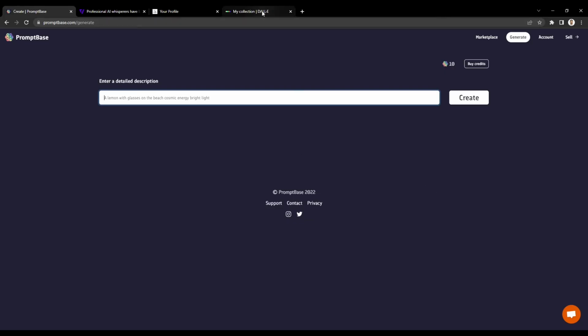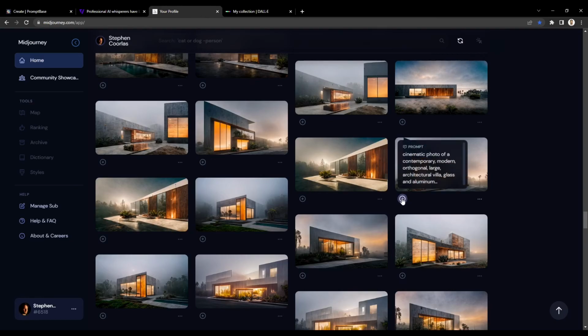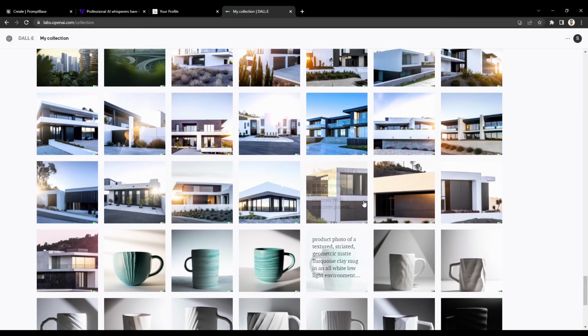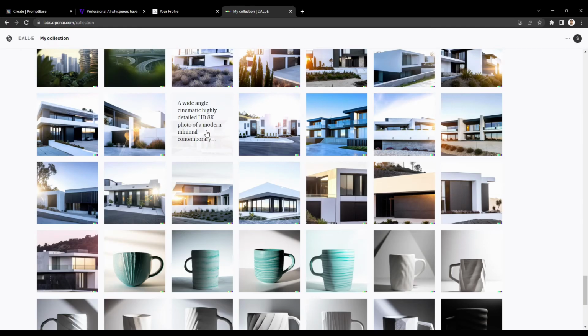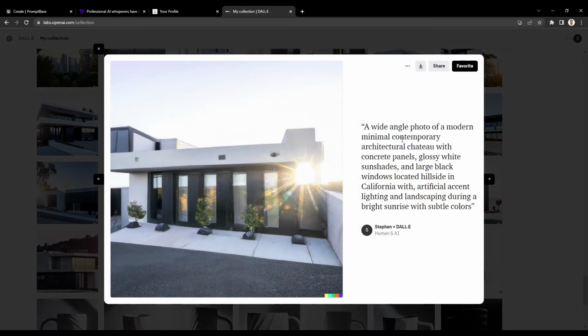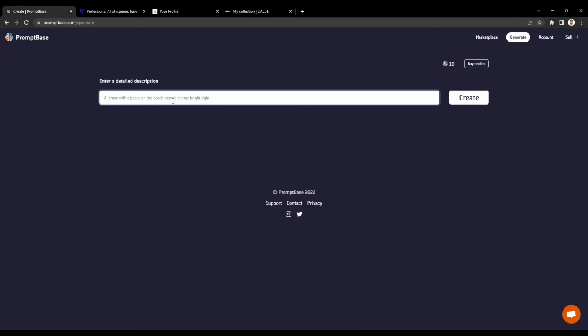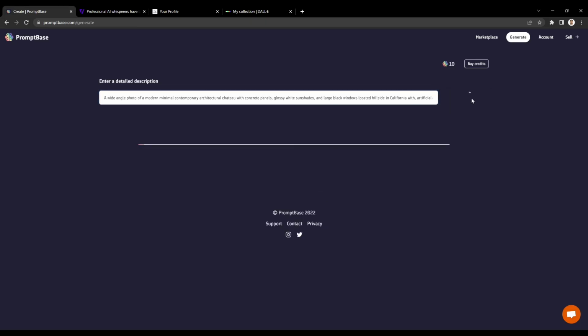Just for ease, I'm going to jump to one of my profiles here. This is my Midjourney, a sort of architectural chateau, and this is Dali, where I've been producing some other minimal contemporary architecture. I'll click on this, and just for an example, I'm going to see what this produces when I plug it into the PromptBase generator here. So we're going to paste it in and click create.